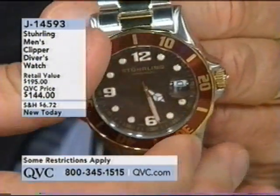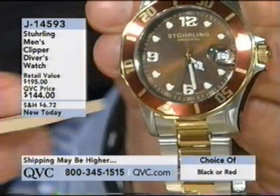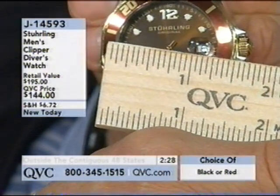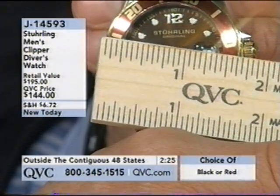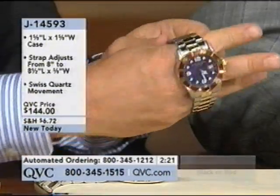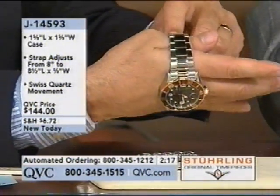We've never done anything like this at Stuhrling Original. It's kind of a cinnamon. It's got a brown dial and a kind of rusty brown unidirectional bezel there. It's kind of a cinnamon execution. An inch and 5/8 in diameter. Absolutely. Good size. I mean, that's a hunk. Look at that. Yeah. Really a very handsome piece. And it has the deployment clasp on it.